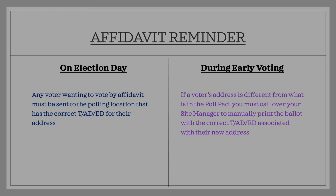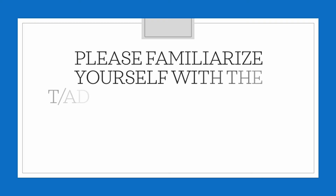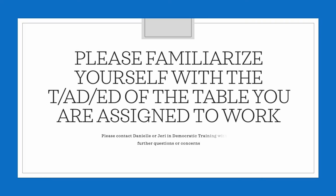It is also important to remember that on Election Day, any voter wanting to vote by affidavit must be sent to the polling location that has the correct TADED for their address. Please familiarize yourself with the TADED of the table you are assigned to work when you arrive at the poll site on Election Day to help the day run as seamlessly as possible.